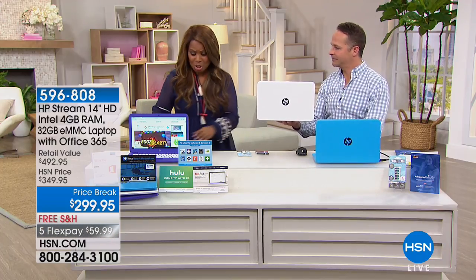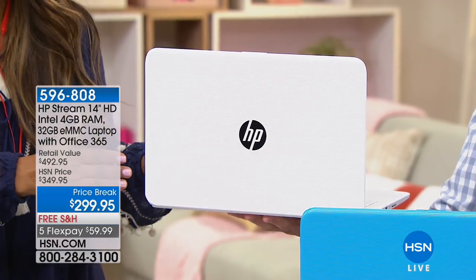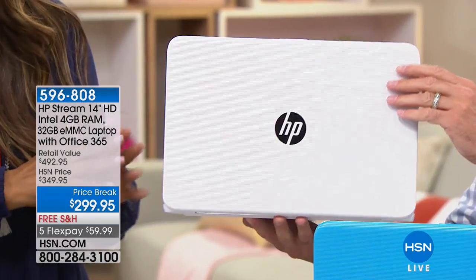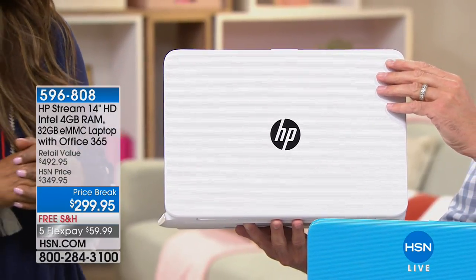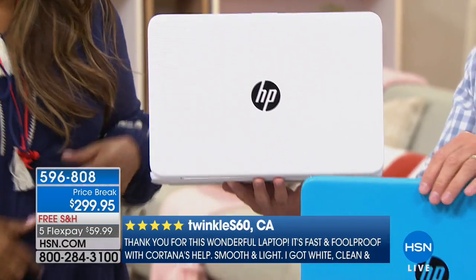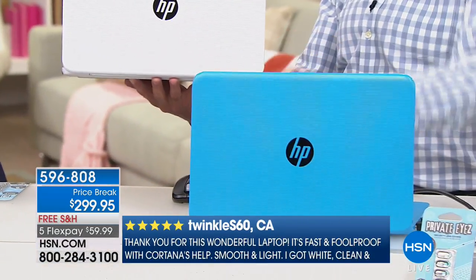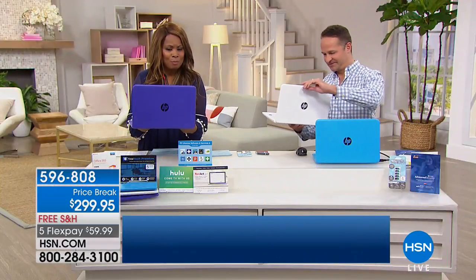$299.95. And wait until we share with you everything that comes with it. Okay, we've got this beautiful pristine white, which is very popular. What a beautiful choice. Aaron is going to be working from that blue. That blue, how would you describe it? It's like an electric blue, sort of. So much fun. Isn't it pretty? Yes. Really, very energizing, I think. And then in front of me, I am the purple girl. I think this is a really beautiful purple.